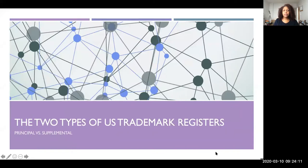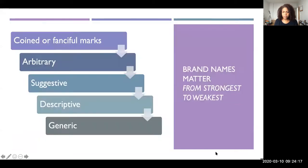Okay, so like I said, there are two types of U.S. trademark registers within the USPTO. There's the principal and the supplemental. And again, the importance is based on how strong your brand name is. If you have coined or fanciful marks, those are ones where you've made up the name. If it's arbitrary, which means you have a word that's in the English language, but you've applied it to something that's not really related to it, think Apple computers. If it's suggestive, you've got to use your imagination to figure out what the goods or services are.